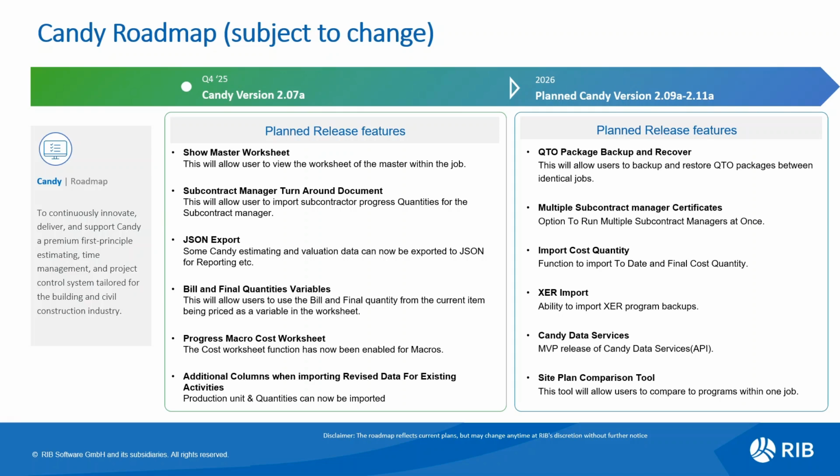What is planned for 2026? And once again, in no specific order. Firstly, our QTO package backup and recovery. This will allow users to back up and restore QTO packages between identical jobs. The ability to have multiple subcontract manager certificates. So this is an option to run multiple subcontract managers at once and have multiple certificates out of the subcontract manager.